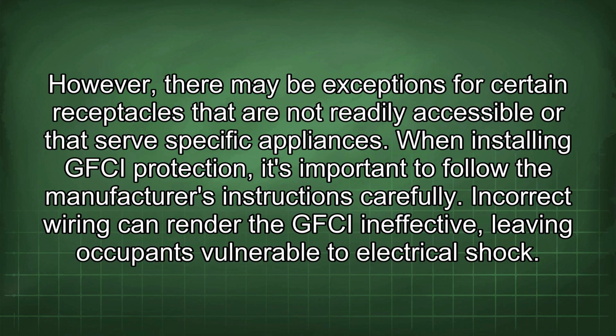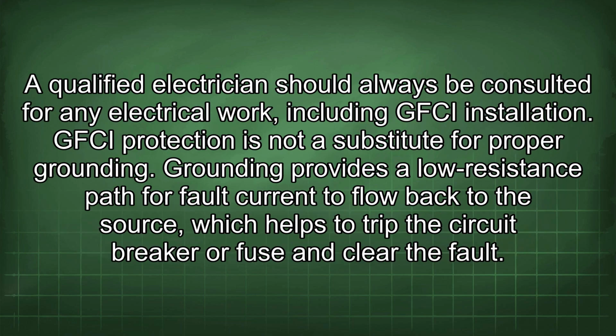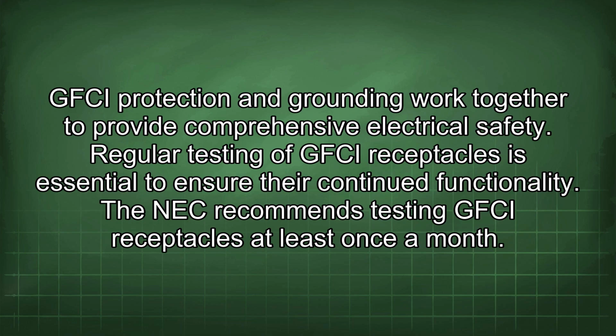When installing GFCI protection, it's important to follow the manufacturer's instructions carefully. Incorrect wiring can render the GFCI ineffective, leaving occupants vulnerable to electrical shock. A qualified electrician should always be consulted for any electrical work, including GFCI installation. GFCI protection is not a substitute for proper grounding. Grounding provides a low-resistance path for fault current to flow back to the source, which helps to trip the circuit breaker or fuse and clear the fault. GFCI protection and grounding work together to provide comprehensive electrical safety.